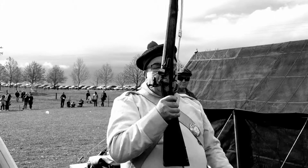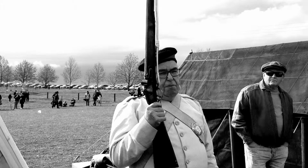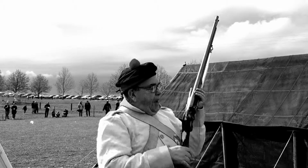Okay, the musket is now ready to fire. So what I want you to do, it's going to make a fairly loud bang. It's on half cock, which is the safety. I'm going to pull it back to full cock. Do you want to move it around to the front for me? Okay, it's now on full cock.